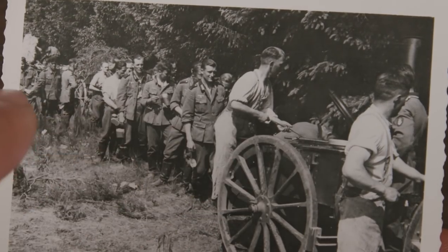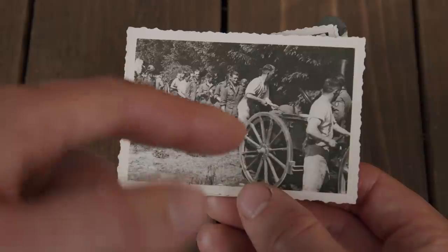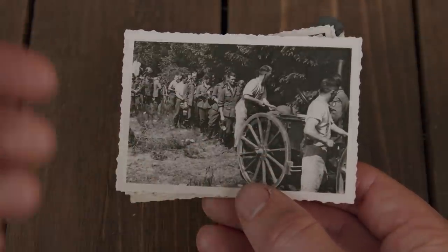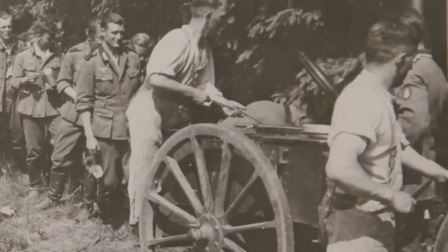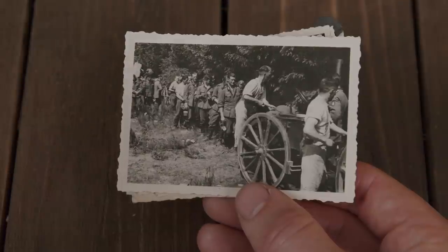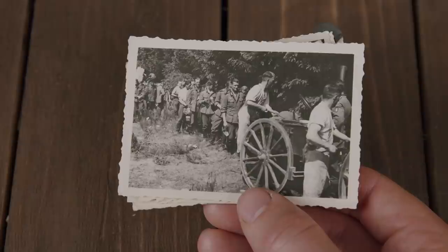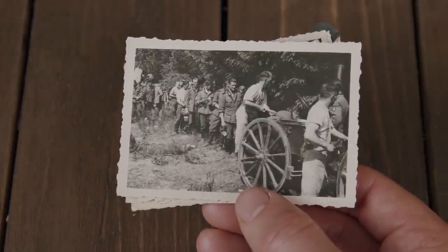These guys are waiting for a meal, a hot meal from the field kitchen. A really cool thing about the field cooks is that they are always in a state of unregulation. They never wear any uniform or anything like that. Sometimes they're even just in their underpants. That's just how it was. I guess you didn't want to upset the field cook because, you know how it is. So apparently they were allowed to dress as they wanted.